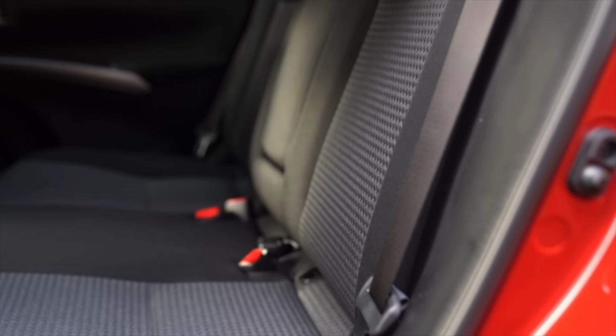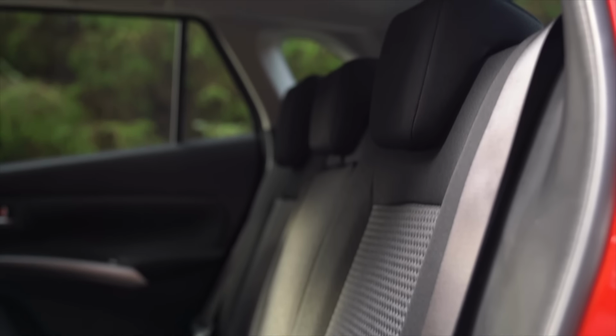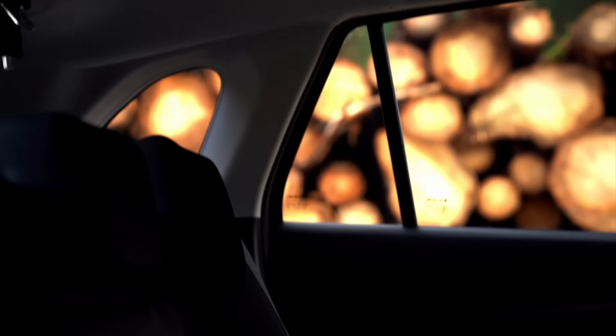The soft suspension brings with it some body roll for a modern car, but that means it's unperturbed by bumpy roads. Ultimately, it's reasonably well damped and doesn't go floaty, so it's no real cause for complaint.